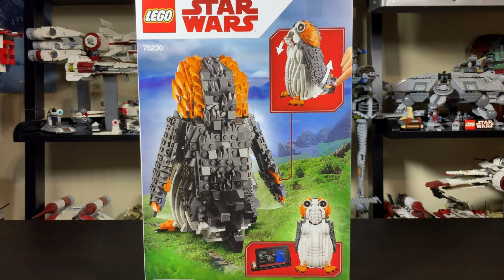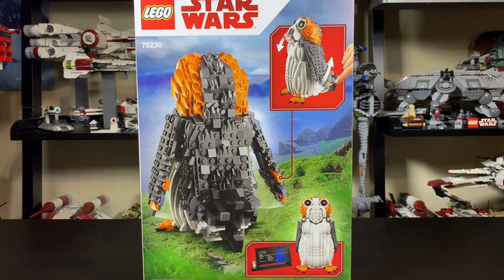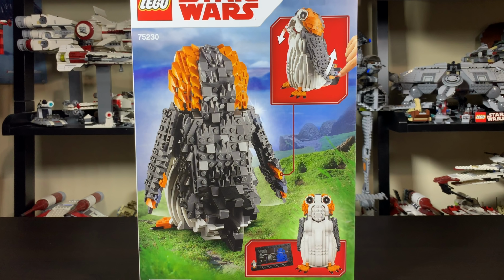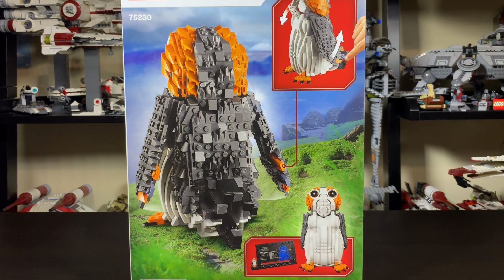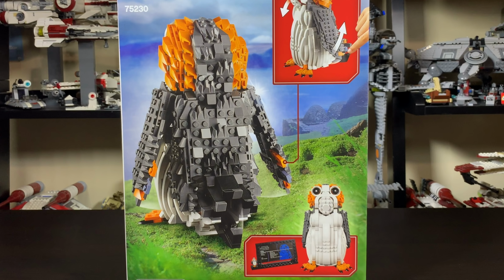And then looking around back, you have the backside of the Porg. It shows the one main function of the Porg, and we'll show that feature off here in a moment. And then of course you have the Porg down there on the bottom right with his display stand, which is actually something cool that LEGO does with this set.